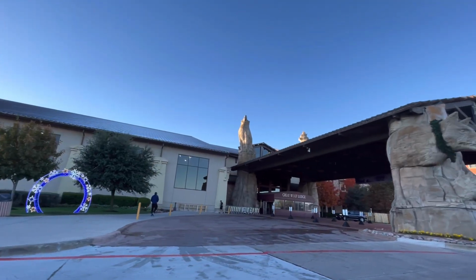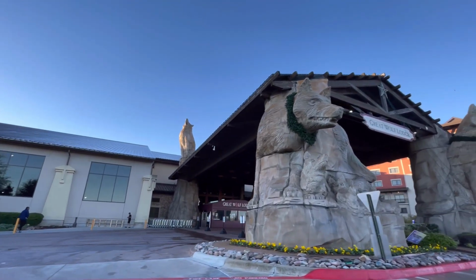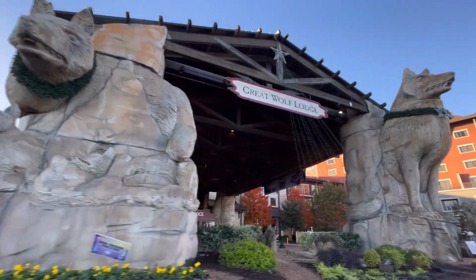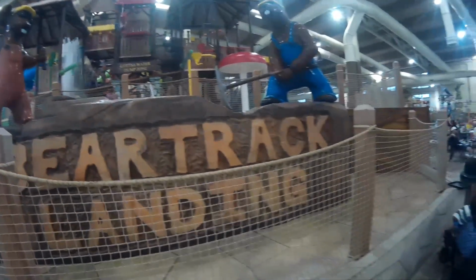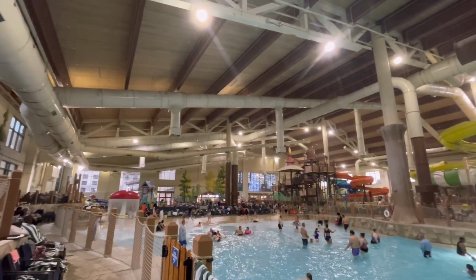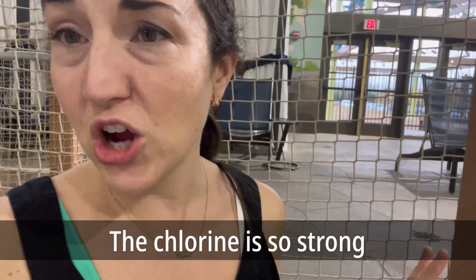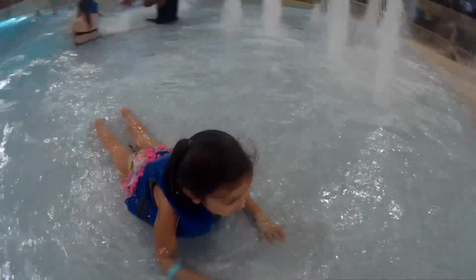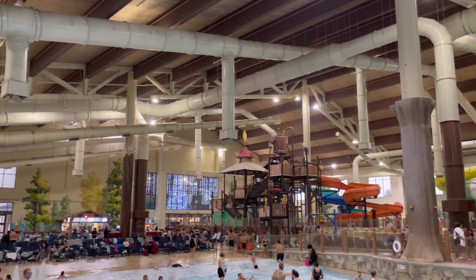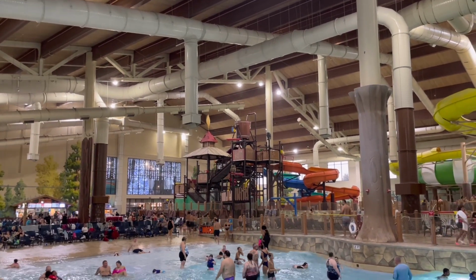We were fueled up. It was time to make a splash at the Great Wolf Lodge Indoor Water Park. The area was huge with giant water slides, body slides, a baby splash area, big kid water playground, and more. But it was loud. The chlorine is so strong, it's burning my throat. My kids loved the wave pool when we were at Typhoon Lagoon at Disney. And while the waves were smaller here, they were still very excited about it. I found the water to be a bit cold for my taste.